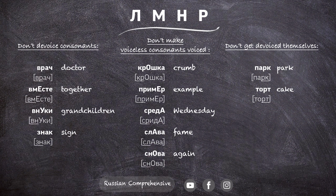Once again, please don't overthink it. These rules are aimed at making Russian pronunciation easier, not do the opposite. And if you're wondering about these letters, well, they don't affect the pronunciation of neighboring consonants in any way. And they don't get devoiced themselves either, for they don't have any voiceless counterparts.